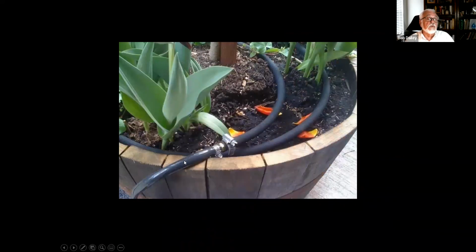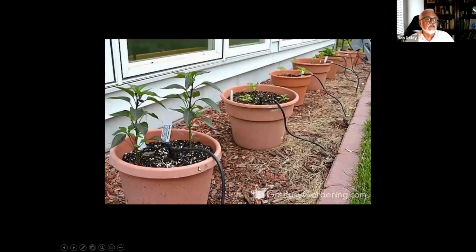But here's a good example of drip irrigation. And this is really simple. He just rolled it around like this. And this plant in this pot is doing well. He's got some irises in here and some other beautiful plants. And here's a simple way of doing it. He ran a 1-inch line through here, and then put little small drip lines in here, and they're emitting water into these pots.